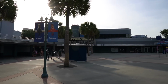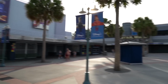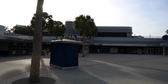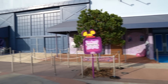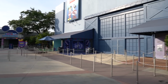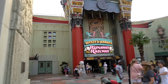Nothing's open. I think this is never going to open. Last time I heard, they were battling a few water leaks. I don't know why Launch Bay is not open with the characters. Have no idea. The dance party is open, and the meet and greets are open during the day. But other than that, Disney, just knock everything down and build a new attraction here or expand Galaxy's Edge or Toy Story Land. Next up, Mickey and Minnie's Runaway Railway.